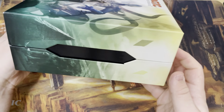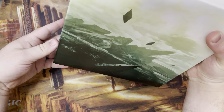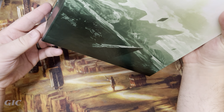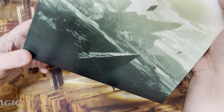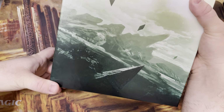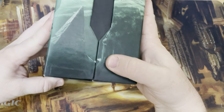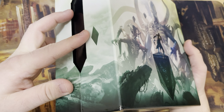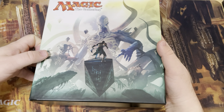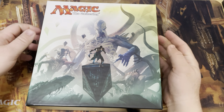I want to show you what this box is like, from all sides. And on the back here, the artwork continues, which is just really cool to see the theme. I never look at the bottom because I always have cards in it. Look at that. That's some cool art. I love how the art wraps around the box. I'm always a big fan of that kind of thing. Got it over here too. Yeah, there's Ulamog and Gideon standing right there ready to fight him.